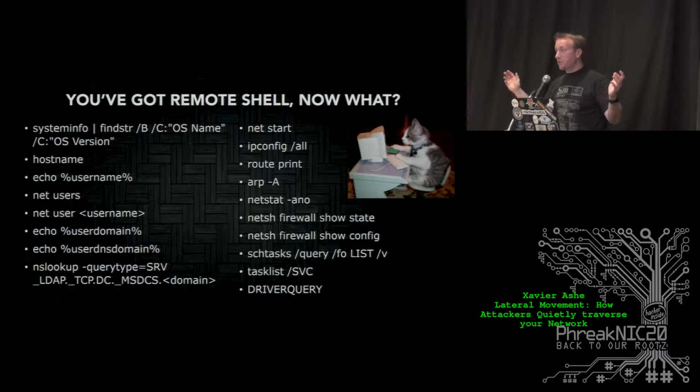All right, so you've got a remote shell, now what? Here's a dump of a whole bunch of different things that you can do, and most of these are either passive or semi-passive, being able to collect information, saying, where am I going there? Now this is a list of stuff I do. I forgot to pull it out.